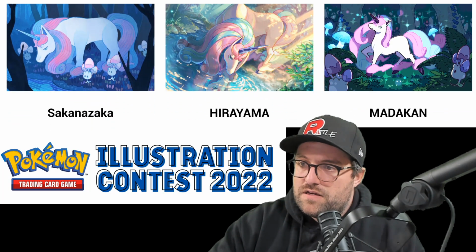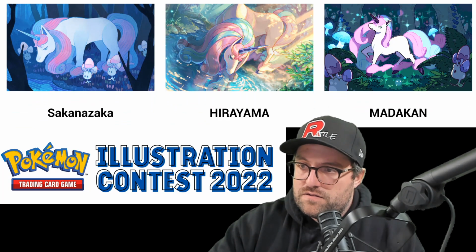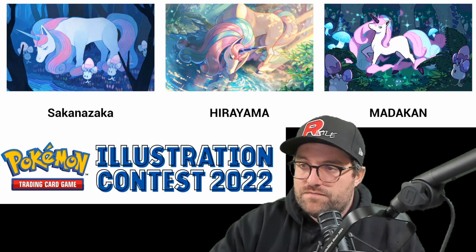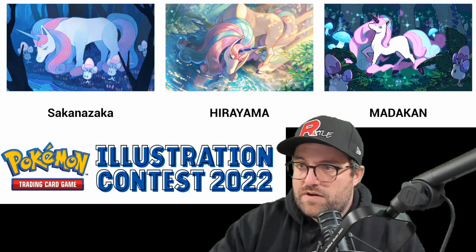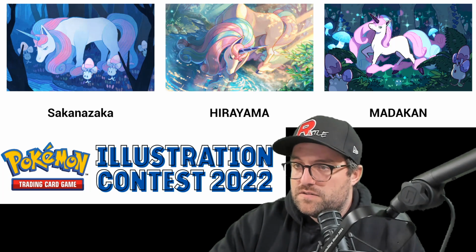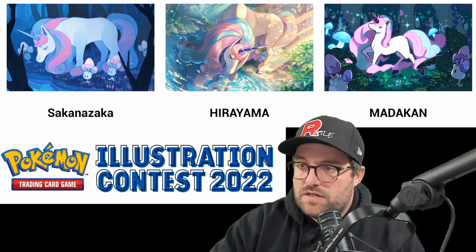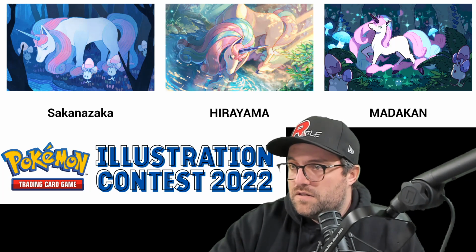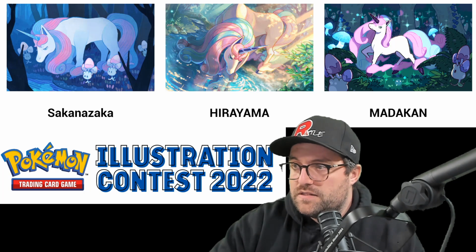Here we have another, what is probably the Glimwood Tangle on the left hand side here. Like it. The colors work really well together, plus on the dark background with the trees and everything kind of works really well with your pinks and purples. I like that one. The Rapidash is a little depressed for some reason, but still beautiful piece regardless.